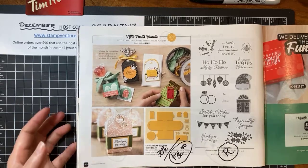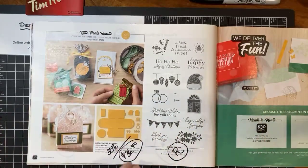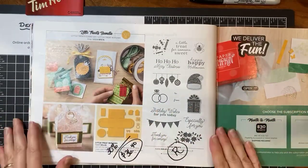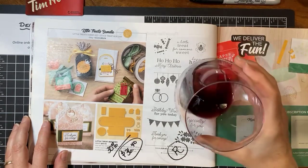So we made it through. Whew. These mini catalogs keep getting less and less mini all the time. And I think I need a drink of my Malbec now. Whew.